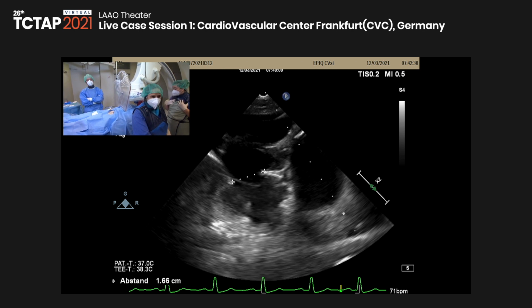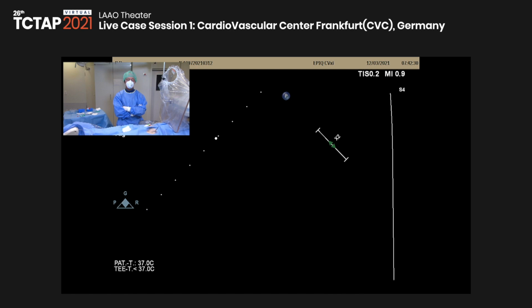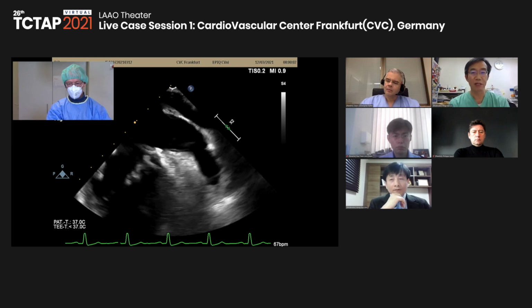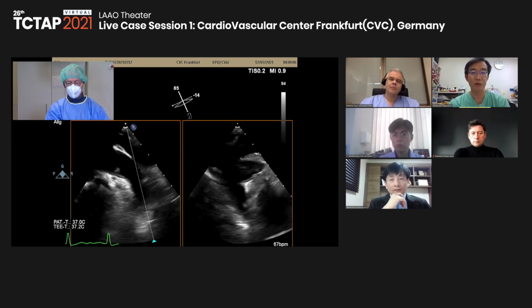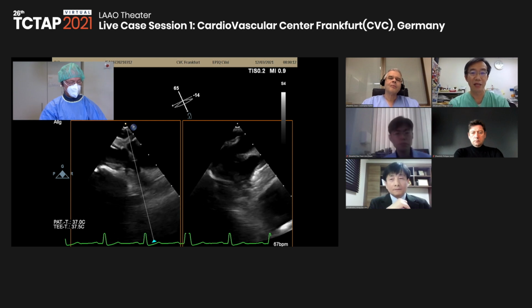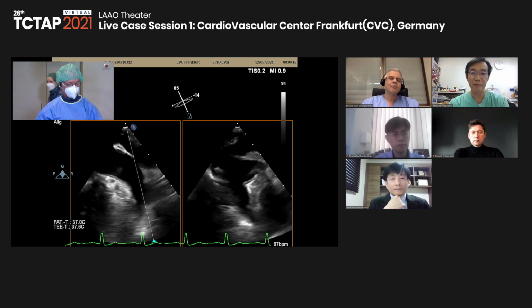Are there any questions regarding the indication or the imaging of TEE from the panelists? No, I think this patient has a high CHA2DS2-VASc score and also a bleeding risk, and actually has had clinical bleeding, so it's a very good indication. I think that LAAO will definitely help him.